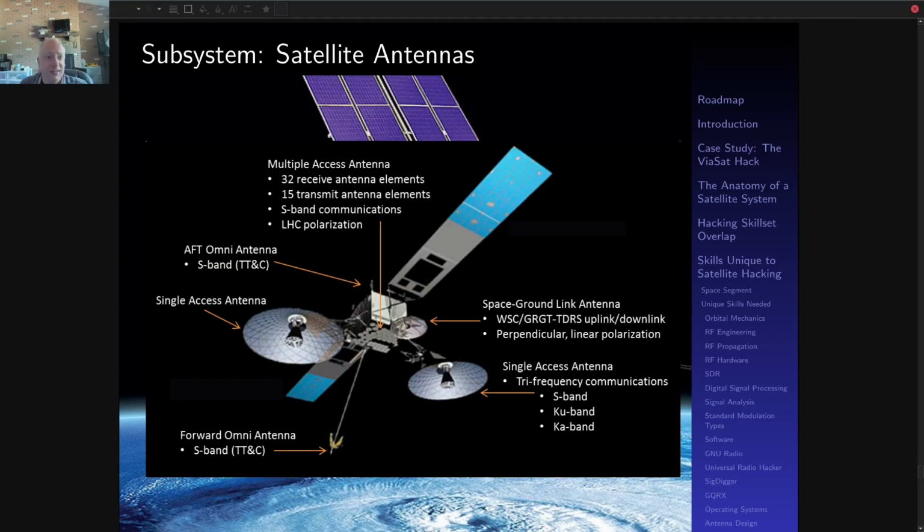This antenna subsystem on a satellite can be quite extensive. Each transponder may have its own group of antennas for each band that the satellite covers. In this picture, we can see antennas for S-band, Ku-band, and Ka-band. Also of note in this photo is the mention of the polarization types for each antenna that we discussed earlier.